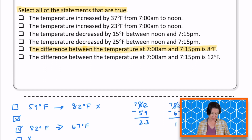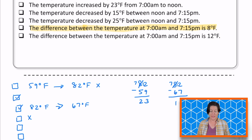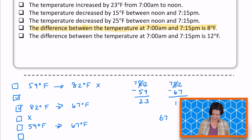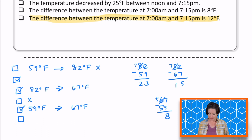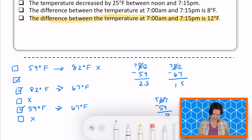So at 7 a.m., what was the temperature? It was 59 degrees, right? And then at 7:15 p.m., what was the temperature? Yeah, 67 degrees. So let's take 67 degrees minus 59 degrees, see what we get. I need to regroup. That would be a difference of 8 degrees Fahrenheit, so that one is true. And the final one says the difference between the temperature at 7 o'clock and 7:15 is 12 degrees. Well, we already determined that it was 8 degrees, so there we go.